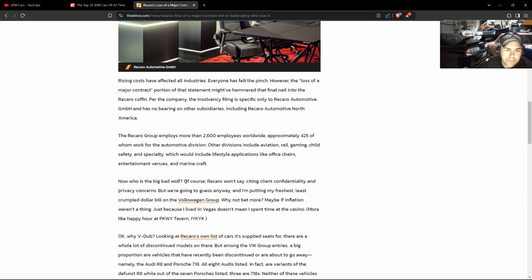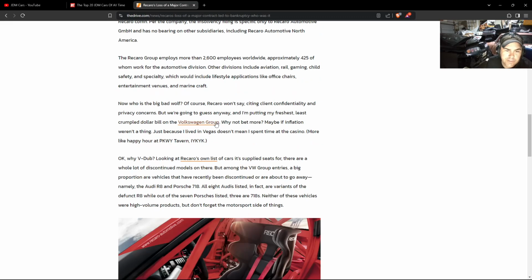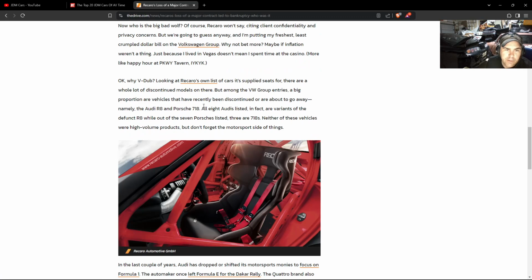Who pulled out? Of course, Recaro won't say, citing client confidentiality and privacy concerns, but we're going to take a guess anyway. I'm putting my freshest, least crumpled dollar bill on the Volkswagen Group. Why not bet more? Maybe if inflation weren't a thing. Just because I lived in Vegas doesn't mean I spent time at the casino. So they're blaming Volkswagen.